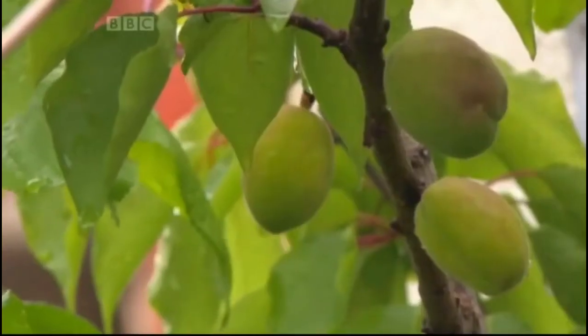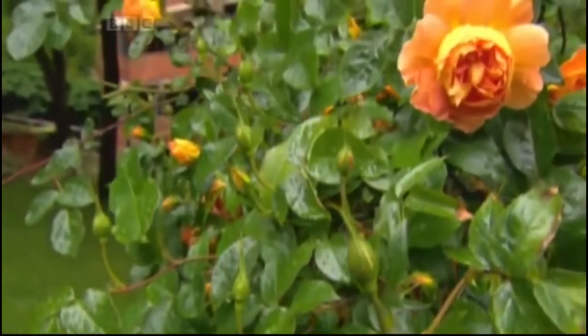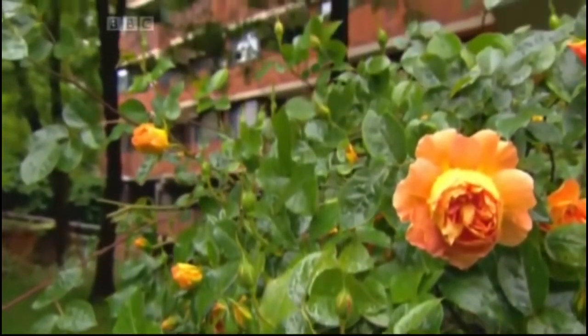Yep, and lots of soft fruit as well. Feels like proper horticulture is going on here. It's not just mowing lawns and cutting a few trees back. No, the gardeners work so hard and keep them looking great. And that was another attraction when I came here. There obviously were gardeners all over the place.